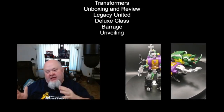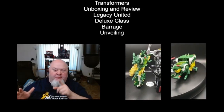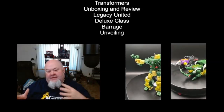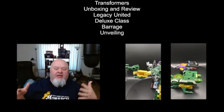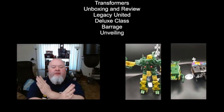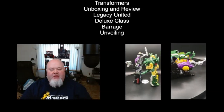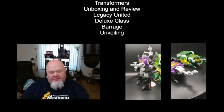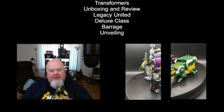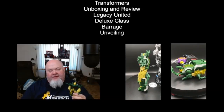That's why the Barrage figure that you see has a little bit of a transparent piece on its back, because on the front of Bombshell, it's actually the front of Bombshell. So basically what they did was they just took the torso, they turned it around, they took the arms, and they changed them over to the opposite arms. That way it would still look right. But yeah, so with the exception of the head sculpt and the little chest piece for his alt mode, it's pretty much almost the same figure.